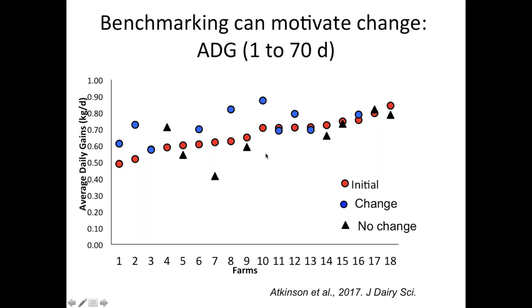What's interesting down here is that some farms got worse, but remember, they also had the option of changing colostrum feeding practices. And so, some farms may have decided to elect to change colostrum feeding and not focus on average daily gain. And when we talked to some of these farmers, the feedback was that, as I focused on something, I actually sort of loosened my eye on what was happening in terms of my milk feeding practices.